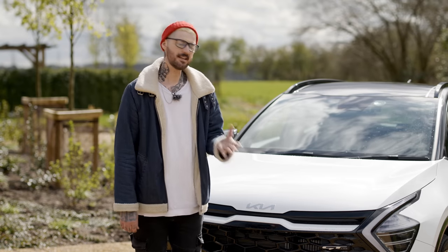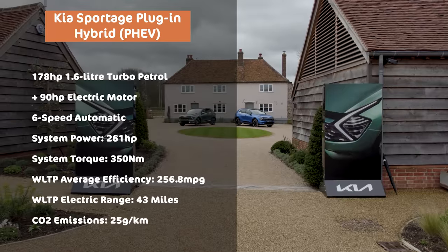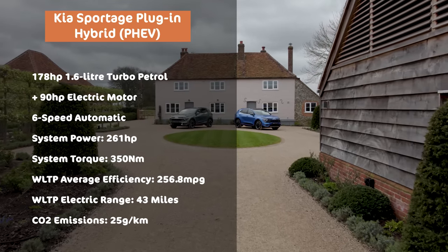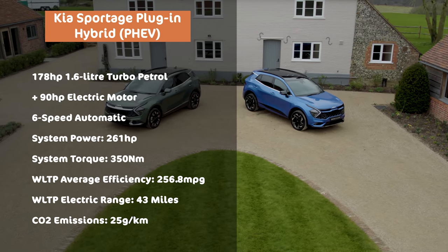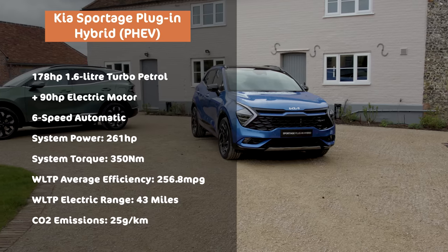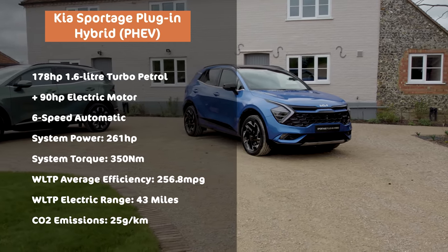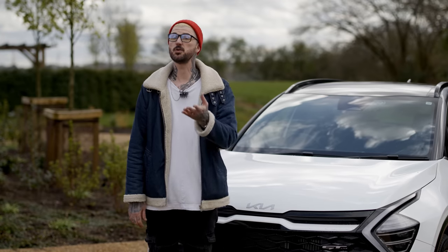All right, so let's just give you a little bit more detail about the drivetrain of this thing. What you're looking at here is a 178 horsepower 1.6 litre petrol engine linked to a 90 horsepower electric motor and powered by a 13.8 kilowatt-hour battery pack that's good for a claimed 43 mile electric only range. This is the first time that the Sportage has been available with a plug-in hybrid, which means it's by some distance the most economical Sportage ever. On paper anyways.